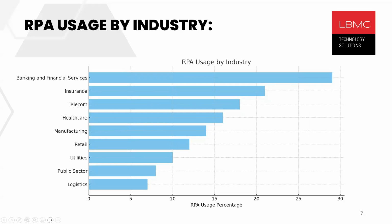So right now, this chart that I have up is showing you RPA usage by industry. The data is highlighting the strong usage of RPA in industries where, if you think about it, there's high volume and a lot of repetitive tasks. Of course, where automation has always been proven to be really highly effective, right? So you can see the levels of RPA adoption across all the different sectors. And as you can imagine, banking and financial services really leading the way.